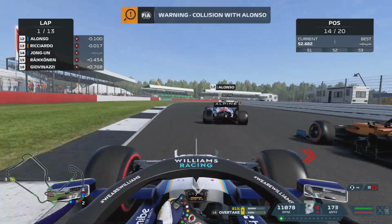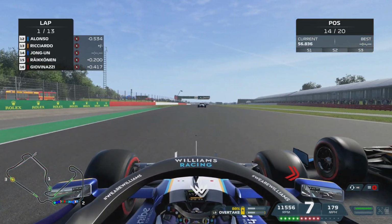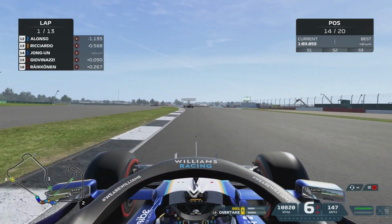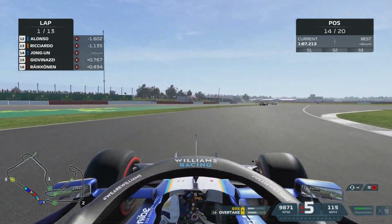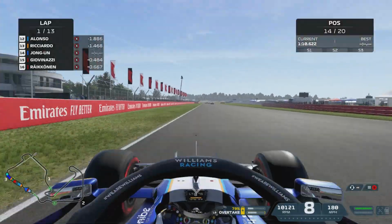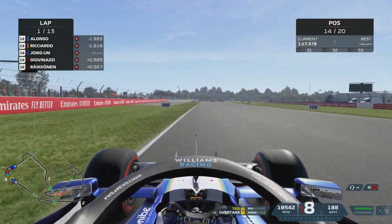Okay, Ricciardo wants some. Cheeky bit of side-by-side action. It comes to nothing. Raikkonen, get off me. Okay, I've had to cut then because Raikkonen just attacked me. There's nothing else I can say about it. He just attacked me. The bastard. Well, we're in P14. As you can see, the rest of the field are now pulling away.